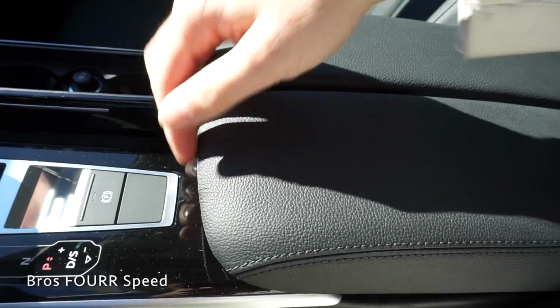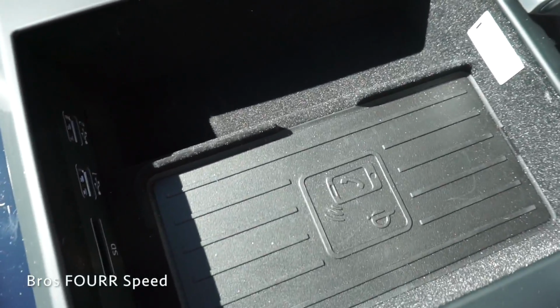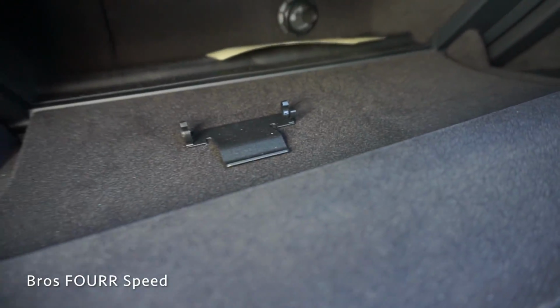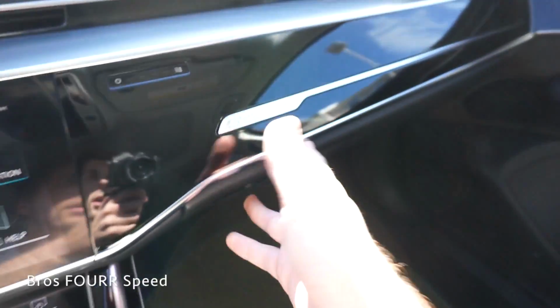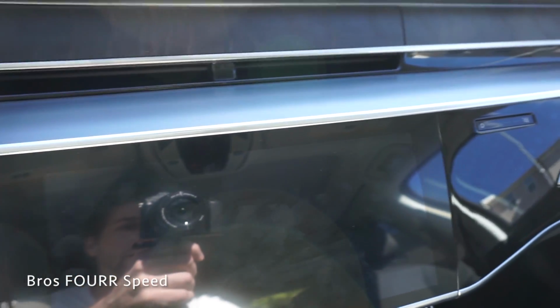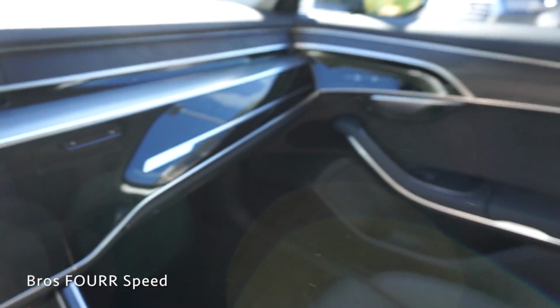The center armrest can be opened individually, driver or passenger side. And of course with both of them open, there's a wireless charger, a little bit of storage space to the right side of that. Moving on to the glove box now, definitely has a lot of room. There's a valet button that you can push right there. Very nice clean center dash, and of course with that screen off, gives it a really nice elegant look. You have those slider controls for the AC.